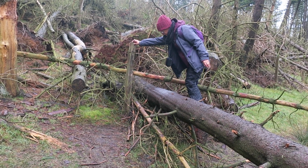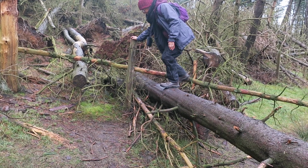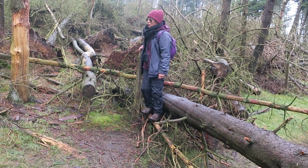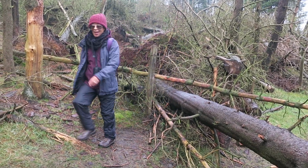Onto the log. A bit wobbly. Yeah, keep hold of that post and then either stand on there or jump down. I'm not jumping.